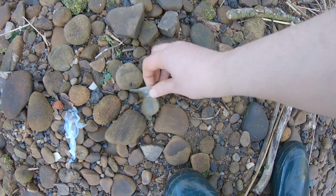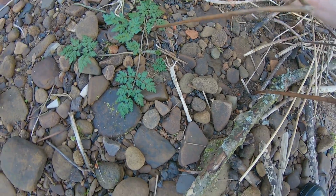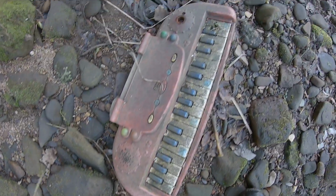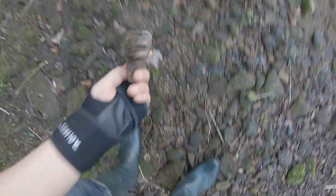The top part of the lid, probably for something like a bonbon dish. Lots and lots of nice river glass on this beach. I guess this keyboard is a bit dead and beyond resurrecting. Looks like a bit of an ashtray.